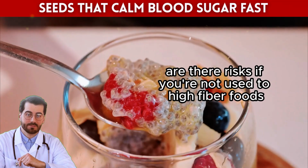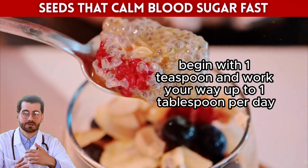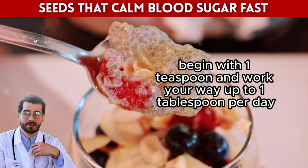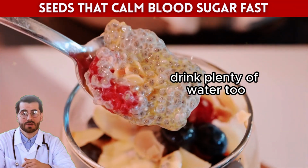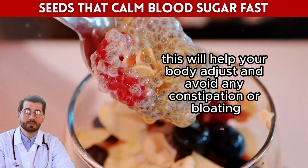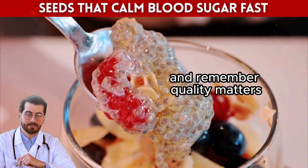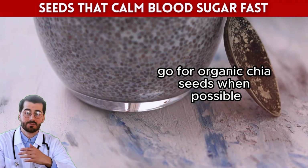Are there risks? If you're not used to high-fiber foods, start slow. Begin with 1 teaspoon and work your way up to 1 tablespoon per day. Drink plenty of water too. This will help your body adjust and avoid any constipation or bloating. And remember, quality matters. Go for organic chia seeds when possible.